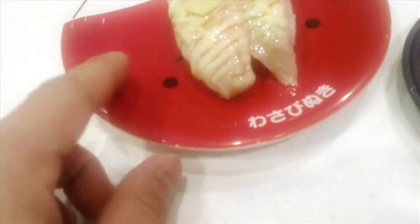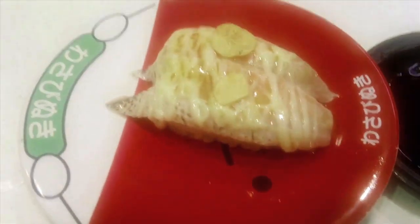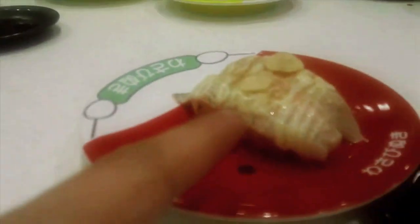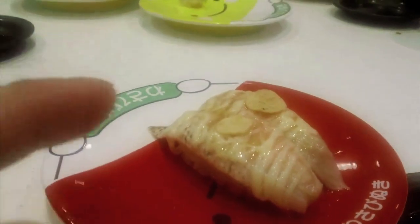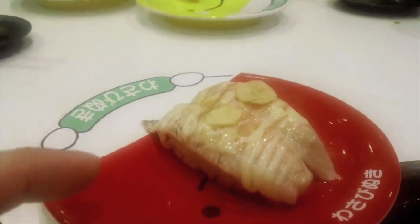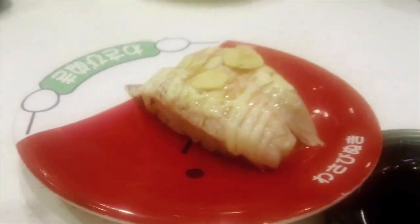Send all these plates back to the kitchen. I don't know what this is. What do you call this? Garlic something. Garlic roasted salmon. If you ever come to this place in Odaiba, Diver City's premium Kaiten sushi train, you have to try this. This is amazing. This is the best roll or best sushi that I've ever had. It's got the mayo and the baked garlic and this salmon, and damn, it is good.